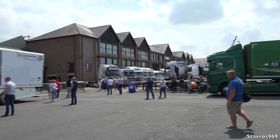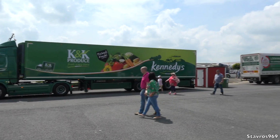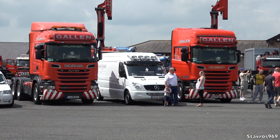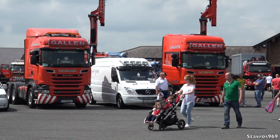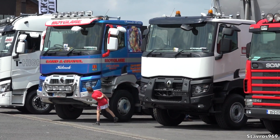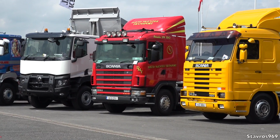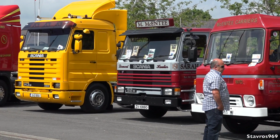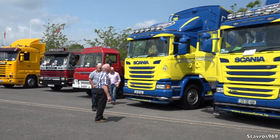Sounding great. If I move over here, we have K&K Produce here with a very nice R410 Scania. You can hear the exhaust there. And we have two R560 Scanias from Gallon, and they have the big crane there on the back of them. Very good to have them on display. And that T-High Renault, we'll have a look at that shortly. You can see the construction versions there beside it, the K-Series. We've got a 124G, 360 horsepower Scania, the 143M 450, and then smaller 92M series there, and an old Commer truck.